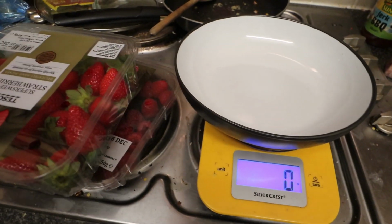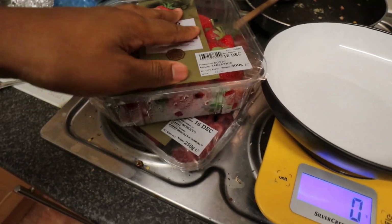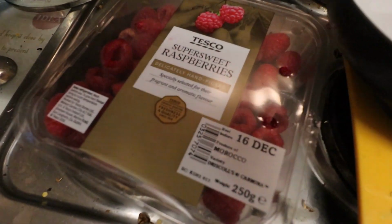Alright, so what we're gonna do now is pick out some fruit to have, 'cause I'm getting kind of peckish. So I'm probably gonna have 200 grams of strawberries and half a packet of this as well. Alright, so I'm gonna continue eating these. Then I'm gonna go to the gym probably in the next 45 minutes.